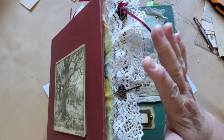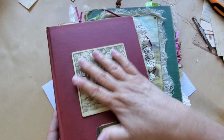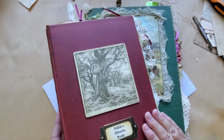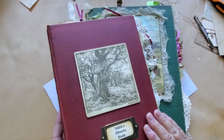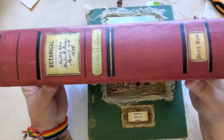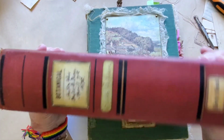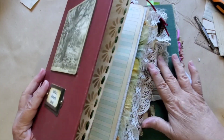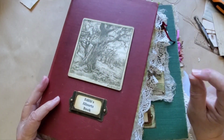So, as far as I know, Refined Edith is done, and I'm so happy with her. I really, really love her spine so much. She's just so pretty, and I love her profile. She's still a little grungy too.